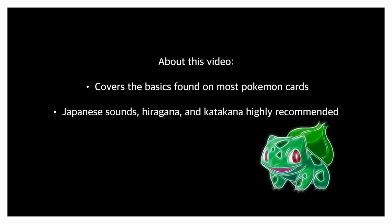Also, a basic understanding of the Japanese phonetic alphabet, as well as being able to read both hiragana and katakana, is highly recommended. Although kanji is not required, as words displayed on screen will be written in both kanji and hiragana, a basic understanding will make things much easier. Finally, and most importantly, remember to have fun. Learning anything, Japanese included, is much easier when you're doing something you enjoy. So if you love Pokemon and want to learn Japanese, let's get started.